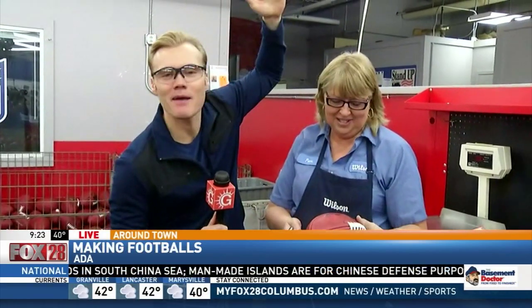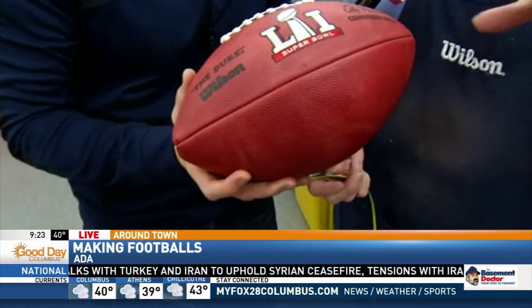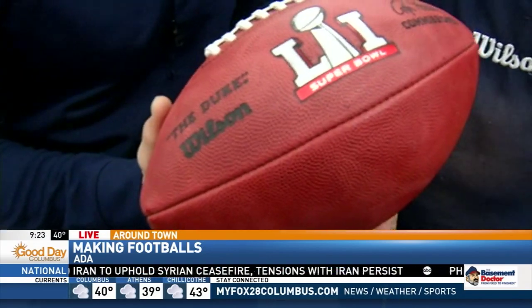Come on. I think next year might be the season. But this is so exciting because this is a ball that can be used in the Super Bowl. How does that make you feel when you watch TV and you're like, you know what? That could have been the one I touched. That's right. It just makes you feel amazing that you're part of the team. You're a team member.